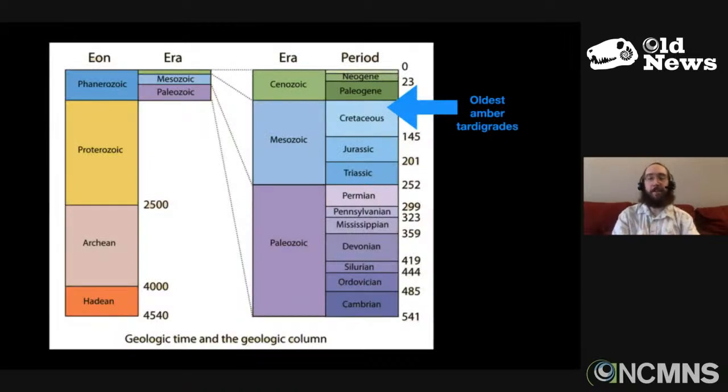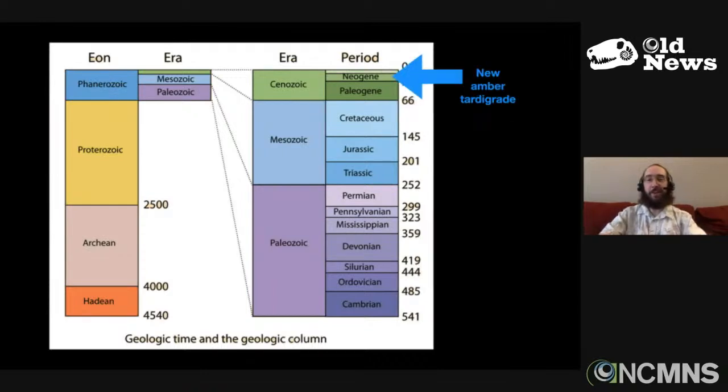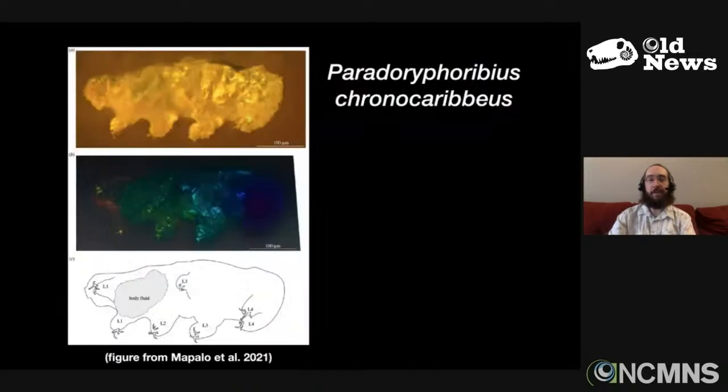I was just showing you where they are in the late Cretaceous. Until now, they've added a third. There is now a third amber tardigrade. And this one's actually younger. So this is in amber from the Miocene, so well into the Cenozoic, the so-called Age of Mammals. So this is around 15, 16 million years old. Not as old as the Cretaceous stuff, but still a very intriguing discovery. So this is the new amber tardigrade, only the third known in history.